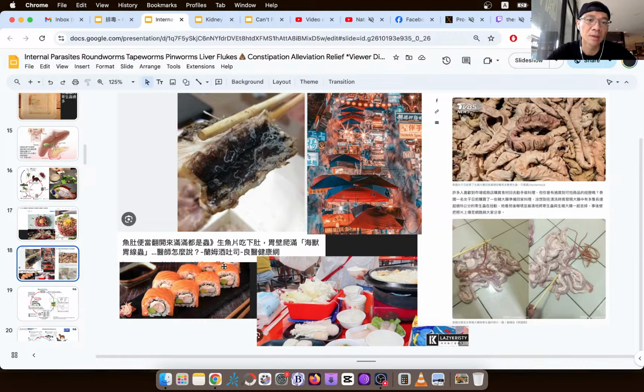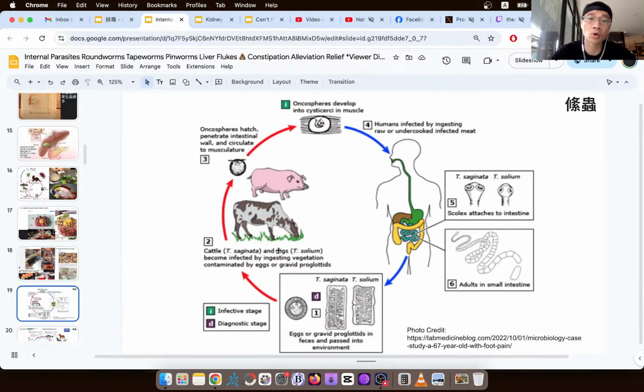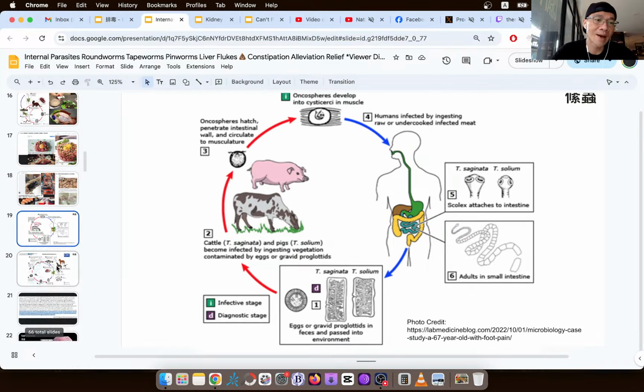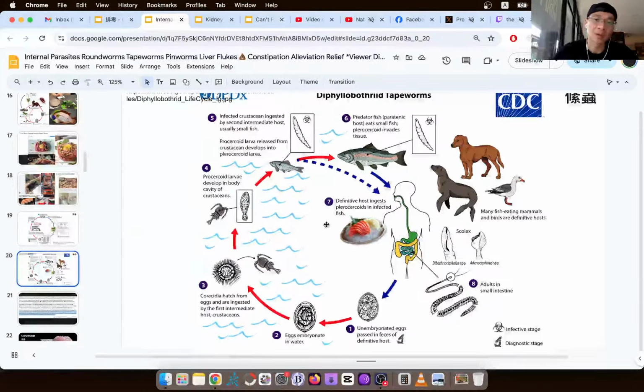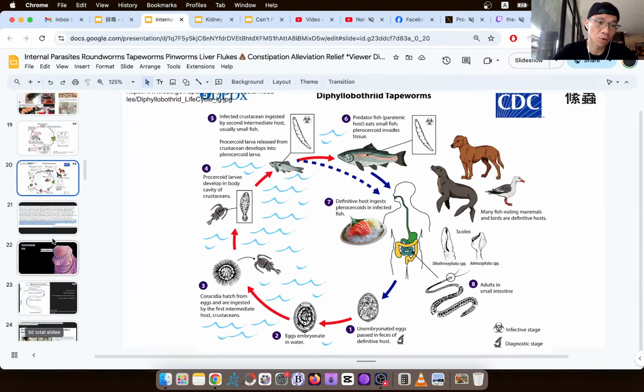Over here, sushi, sashimi, hot pot, right? Full of worms, full of worms. This is the tapeworm. Tapeworms exist in beef, they can exist in pork, in different types of pork products, and these guys are very problematic. Also fish. So these are different species of tapeworms. There's beef tapeworms, there's pork tapeworms, and also fish tapeworms.